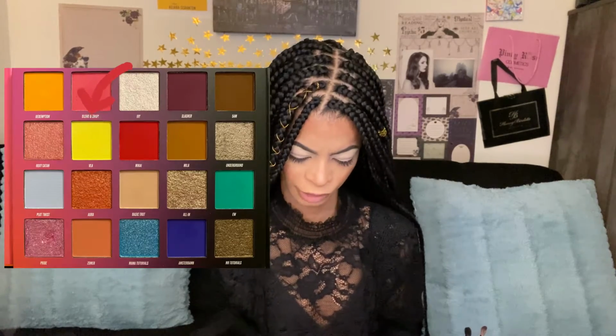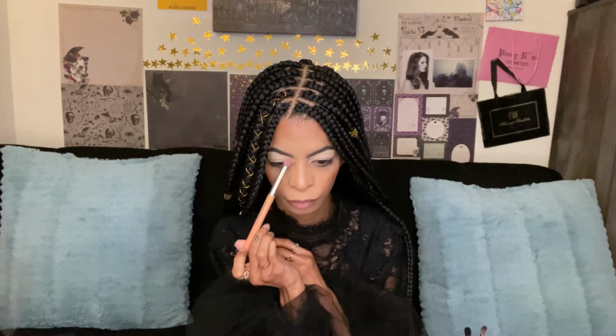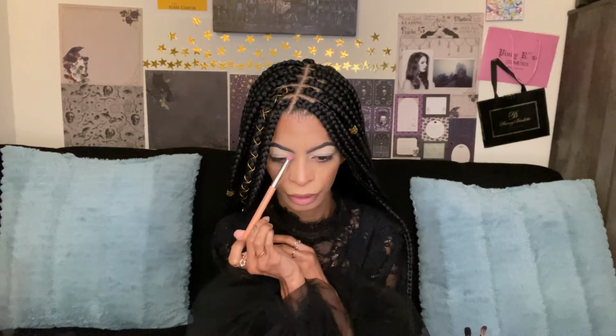We're on theme. So I'm going to start with my first color being, I think it's called Villa. It's the yellow shade. I think it's pronounced Villa, I hope. If that's not it, I'm sorry, but I'm gonna use this vibrant yellow. I'm gonna start that in my inner corner.